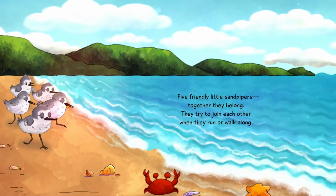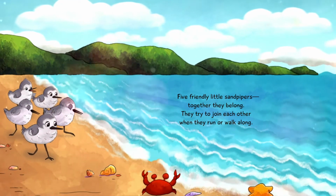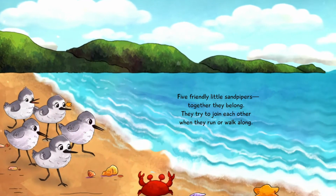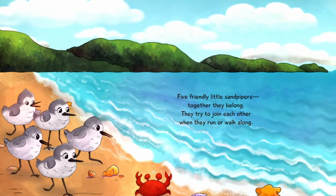Five friendly little sandpipers. Together they belong. They try to join each other when they run or walk along.